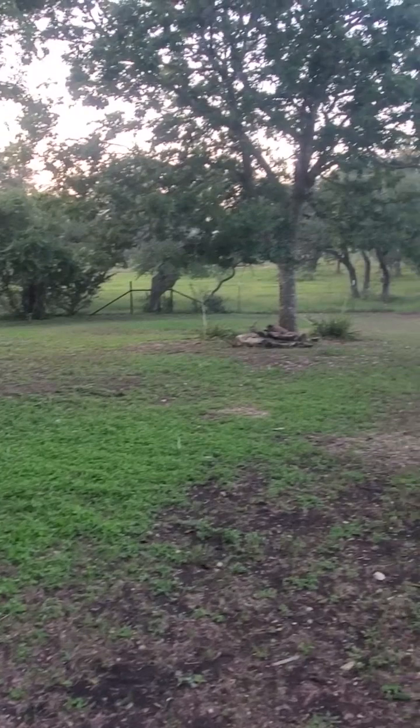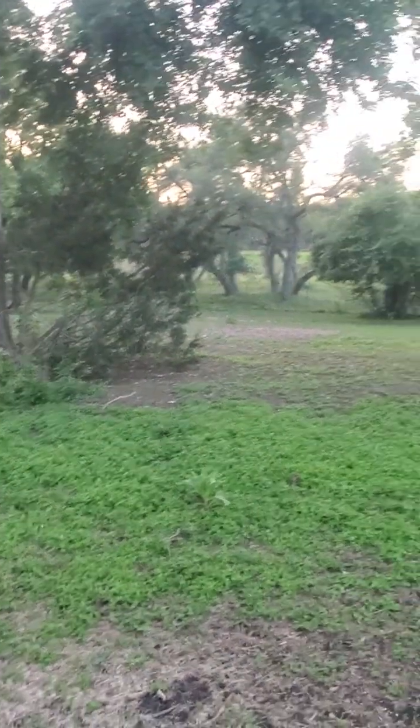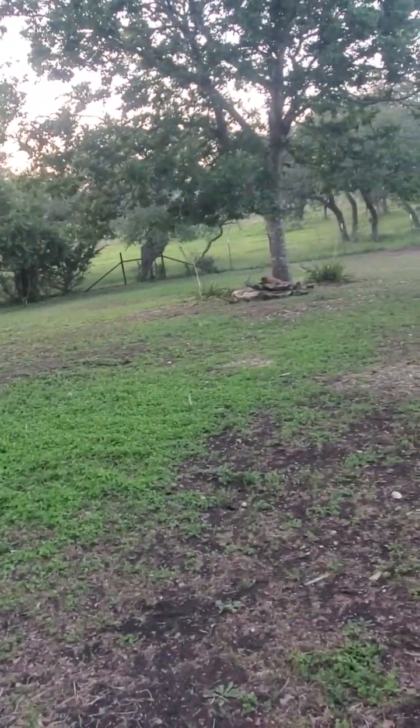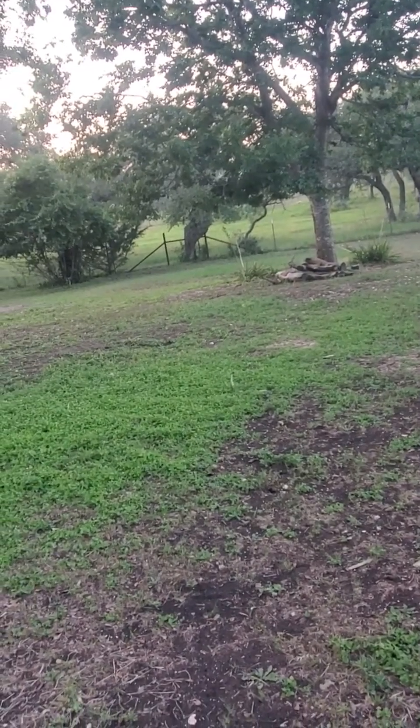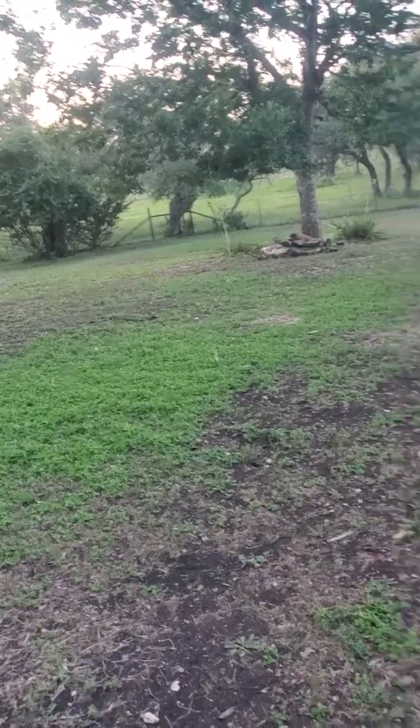And then back here, that's our fence line. And there's another 10 acres back there and another 15 over there. And she's got 4 horses, chickens. Their horses are Trigger, Sally, Creole, and April.